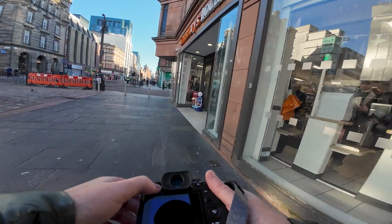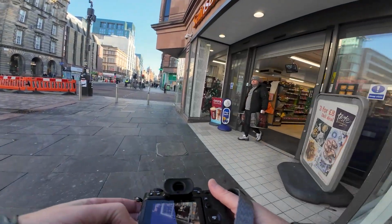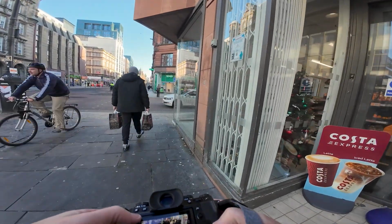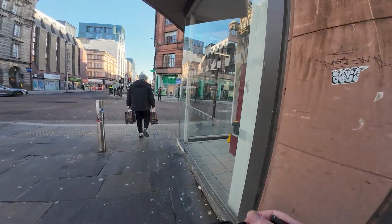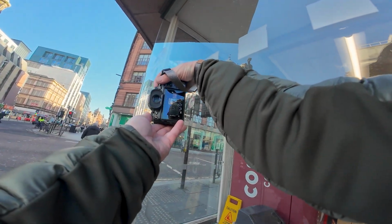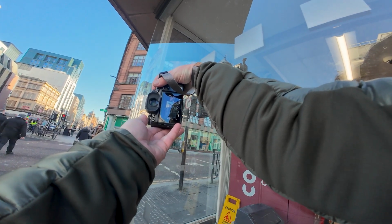For this shot here, I just decided to shoot through a window and get some reflections off it, and what this gives you is really good layers. You can see all the layers in the shot with the buildings, you can just see a Costa sign and you see the person who's kind of ghostly looking through the scene.